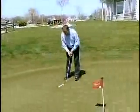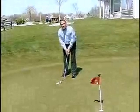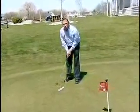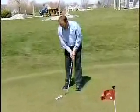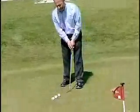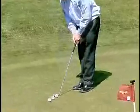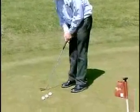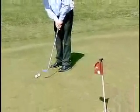But the one tip I have for you: picture the hour hand of a clock here at 6 o'clock. If I swing back to my right foot, I'm going to call this 7 o'clock. I swing through to my left foot, we'll call this 5 o'clock. So for a little short putt, I'm going to make a short swing, and that's going to be a 7 o'clock, 5 o'clock swing. Okay?